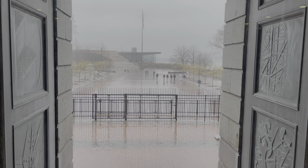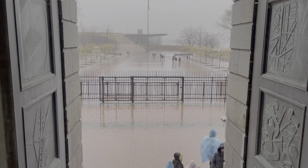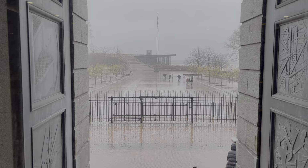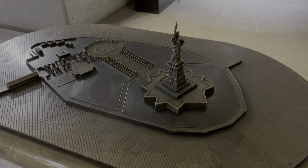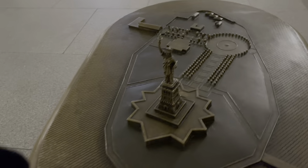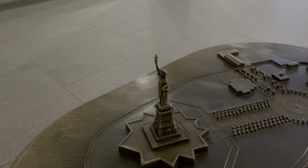So we're still in the museum area, but I just want to show you, it's been raining outside. Not raining hard, but enough that people are bundling up. Cool little bronze map over here.